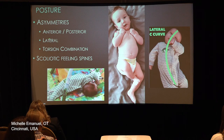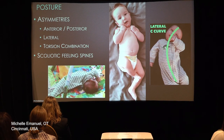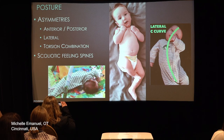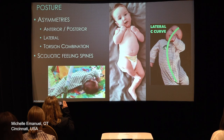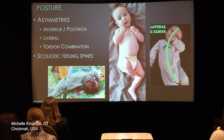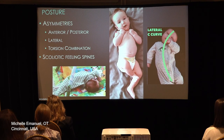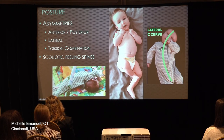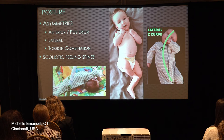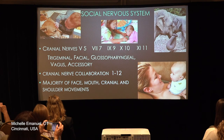Other things are posture, and this is where we start to get into asymmetries. It's going to have to do with muscle tone and cranial nerve function and strength, but there are asymmetries both in the anterior-posterior plane, in the lateral, and also a combination or torsion, which is a rotation kind of pattern. And I'm not allowed to make any kind of diagnosis, but I feel all day long what I would say is scoliotic feeling is fine. I'm allowed to say that. And I see that a lot, and many people report later with myofunctional disorders a lot of scoliosis correlated there. And if you have scoliosis as an adult, you've had it as a baby.